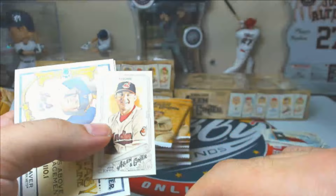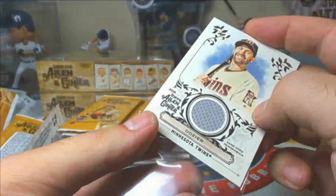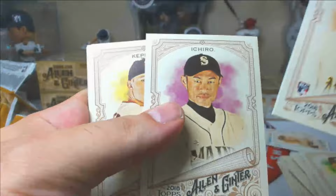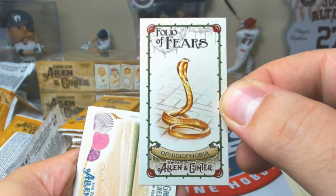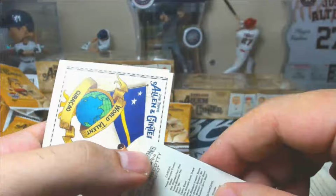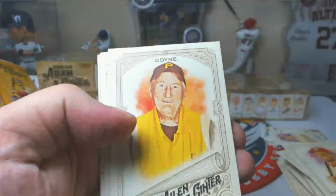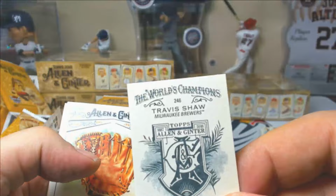Jim Tomey, oops, down a man down. Base mini. And Dozier. Little game used jersey relic, it's the Dozier spot on the board. Hoskins, rookie. Blackburn, Kepler, SP, Ophidiophobia, fear of snakes. Piscotty, base mini.